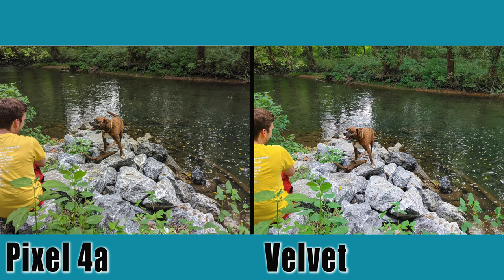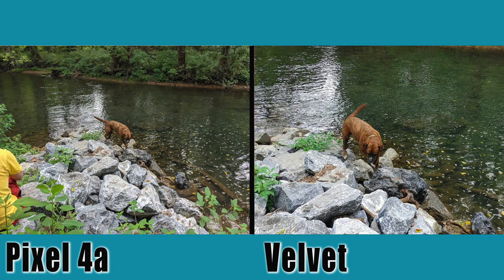Now since the Velvet does have multiple cameras, it can definitely do some things that the Pixel can't. In this example, I was able to zoom in to get a bit closer to the dog playing in the creek.